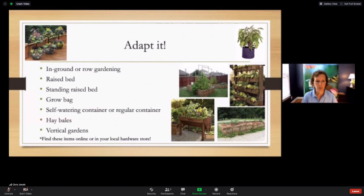But grow bags are kind of fun. The upper right picture, that's actually not a plastic pot. That's a grow bag that allows air to get into the root system and prevents the roots from encircling. It's called air pruning, and it's also a great way to move it around. If at the end of season you don't want to have your container, you just clean it out, fold it up, and put it away. So there's also self-watering containers, and you can see the vertical gardens, how interesting. And I think most people are probably familiar with, on the bottom right, the straw bale garden.